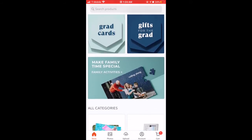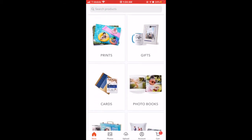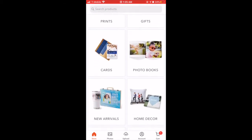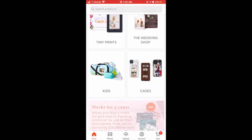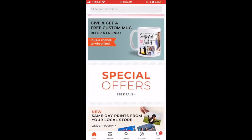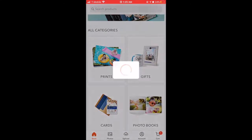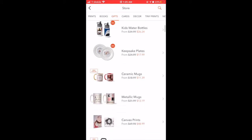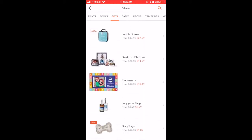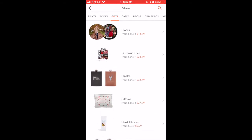So this is the mobile app you're looking at from the home screen. Now we're getting down into the good stuff, the photos of all the products that they have: home decor, calendars, kids, cases, and special offers. Let's go back up to the top. It says gifts, but this could be for us. Puzzles would have been fun in the beginning of COVID. My cousin bought her friends pillows and they loved it. So let's look at those pillows.